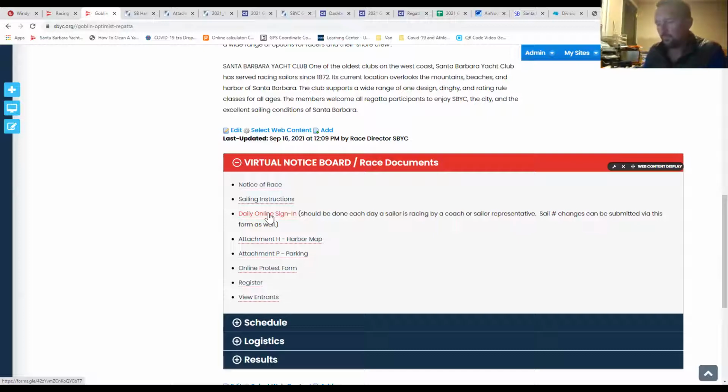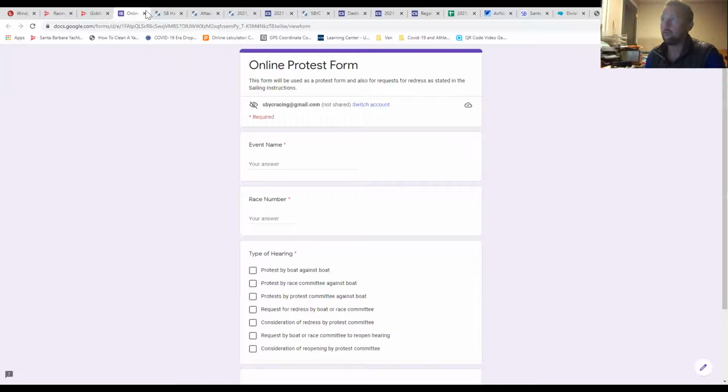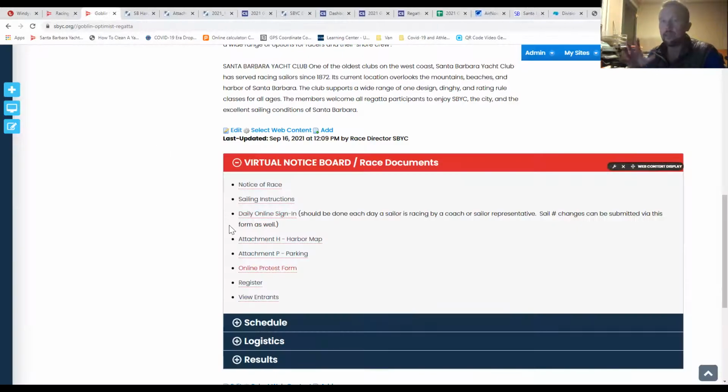All right, great. Protest forms are also online. So if you have to file a protest at the end of the day, you just go to our Goblin Optimist Regatta online protest form and fill it out. That's it. And that'll automatically update, and then I know that we have a protest filed and we get our jury together.